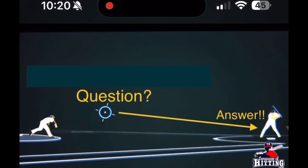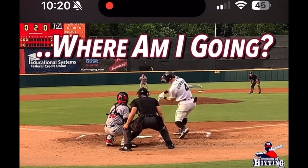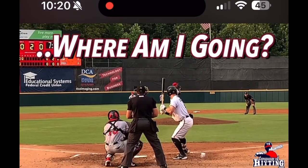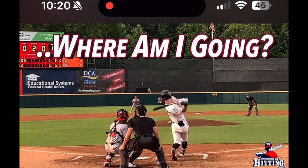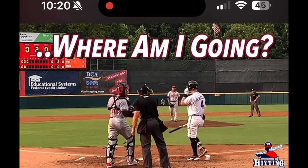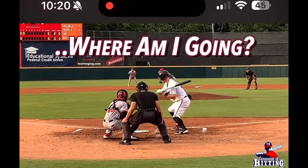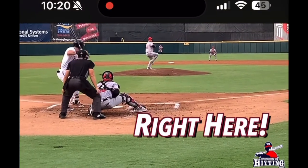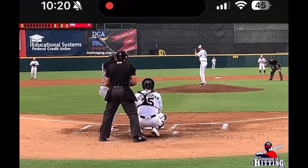The question is as if the ball is speaking to you as a hitter, and the ball says, where am I going? You, as a hitter, configure, format, process, arrange, calibrate the space the ball is going to move into when you hit it and the rate of speed that it takes to get into that space. There's a question and an answer. The question is, where's the ball going? The answer is right here. You as a hitter, every single time the ball is pitched, are required to answer this question.